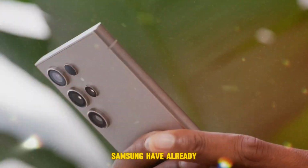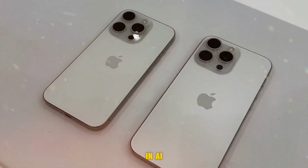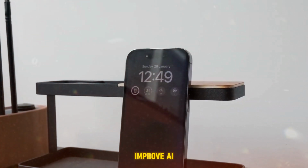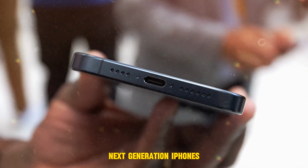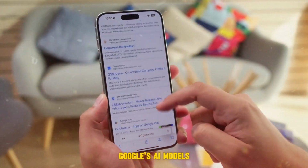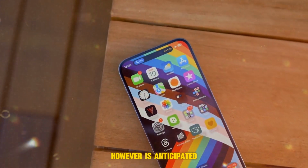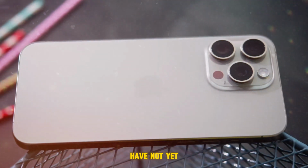Tech behemoths like Google and Samsung have already incorporated AI capabilities into their products in addition to this significant advancement in AI. Apple is said to be lagging behind in this field. A possible collaboration with Google, however, may alter this impression by demonstrating a calculated step to improve AI capabilities. Apple is rumored to be integrating Google's Gemini AI models into its next-generation iPhones. Sources with knowledge of the matter told Bloomberg that Apple is supposedly in talks to license Google's AI models. These Google Gemini AI models might fuel the iPhone's generative AI functions, such as essay writing and image generation on demand. However, it is anticipated that Apple's in-development AI models would concentrate on in-device features. Google and Apple have not yet responded to this story.